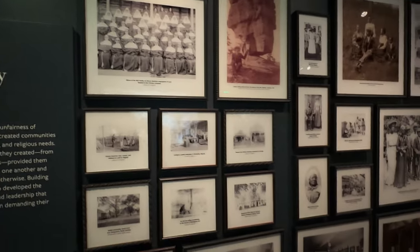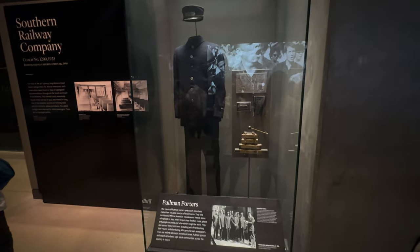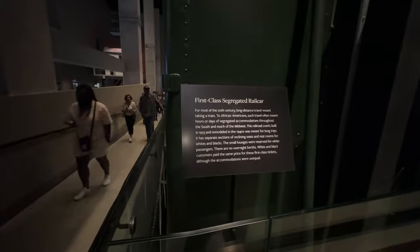It was at this time that African Americans built their communities to engage socially with each other. There was a display of the Pullman Porters, the African American Pullman Porters of this time, and we also got a chance to go in and tour an actual first class segregated rail car, which was indeed eye-opening.